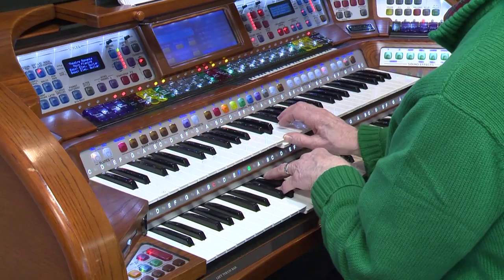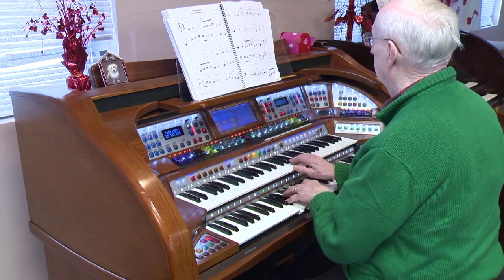Ruth and I both enjoy it very much. And there are some days where you kind of have to wait for the other one to get off of the organ so that you can try to get your share.